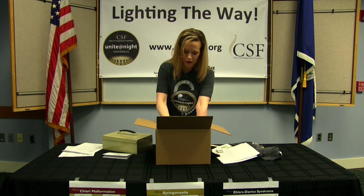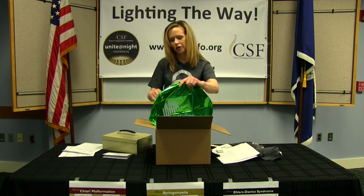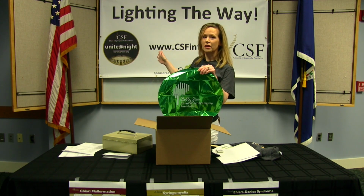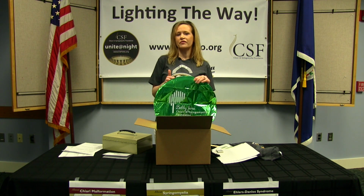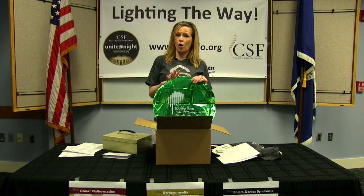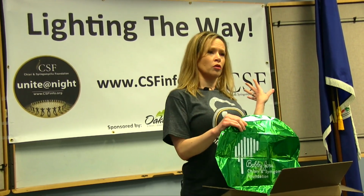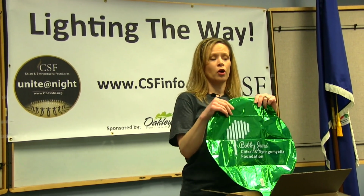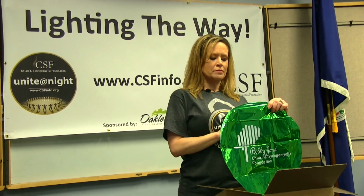In here, you're also going to find about 4 Mylar balloons, and also the banner that you see behind me will be sent along with your walk in the box if you have more than 50 registered walkers, or if your team raises more than $500. It does have the old logo on it, but you can use the Mylar balloons to cover it up, or you can also blow these up to decorate at your walk.